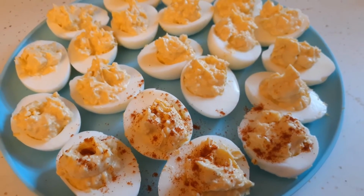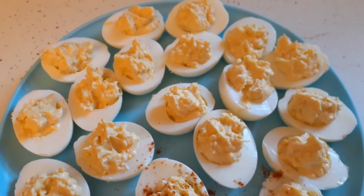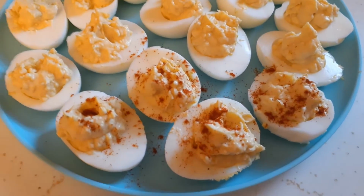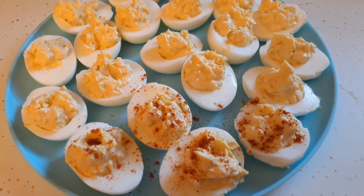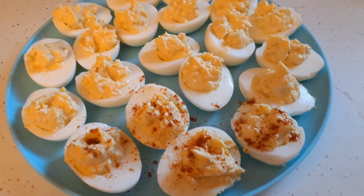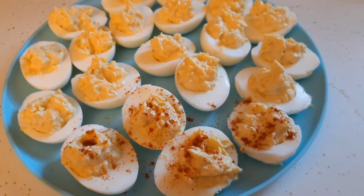All right, everyone, so here are the deviled eggs. Not the prettiest or best looking deviled eggs, but they're deviled eggs. So I just put paprika on a couple of them. I don't know if I'll like paprika on them. I know Glenn's going to put some cayenne pepper on his, so I'm going to take some out to Glenn right now. He's outside. So yeah, right now we're just going to enjoy some deviled eggs before I make the taco pizza.